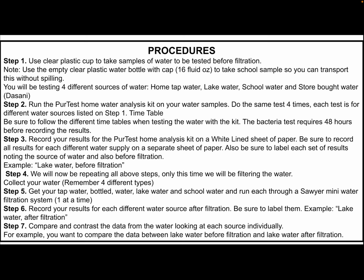Step 2 is run the Pure Test Home Water Analysis Kit on your water samples. Do the same test 4 times. Each test is for different water sources listed in Step 1.